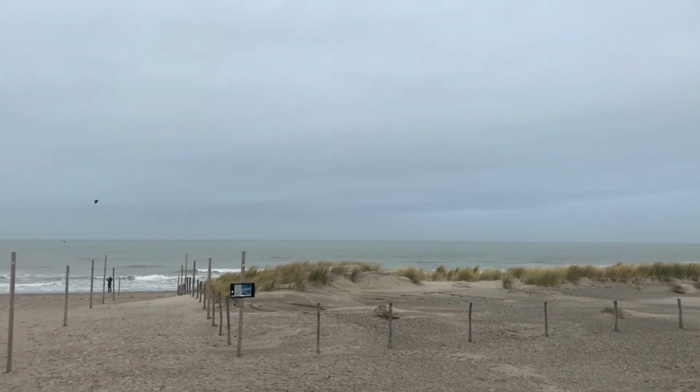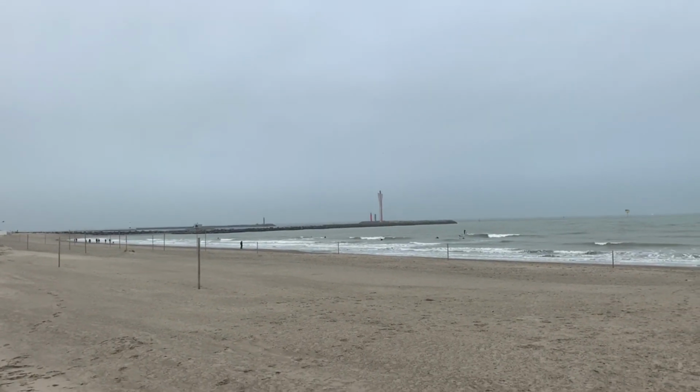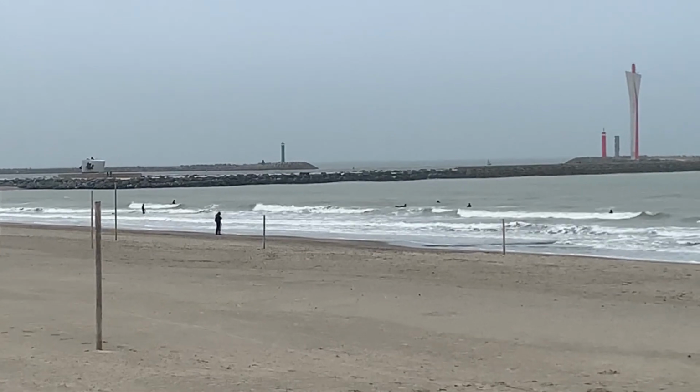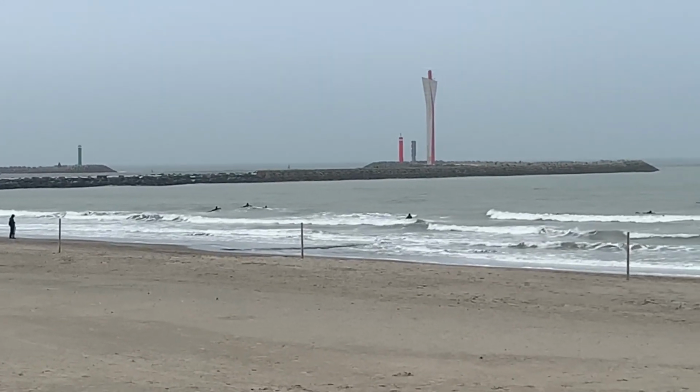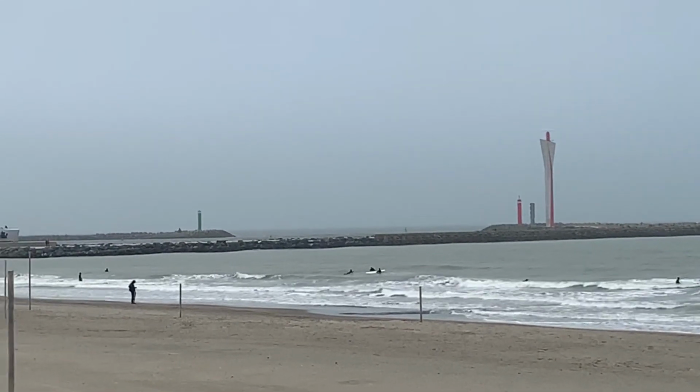At this point, I regret not packing the wetsuit. They're not massive, but I reckon you could still catch a few with the bodyboard.